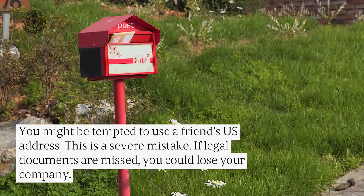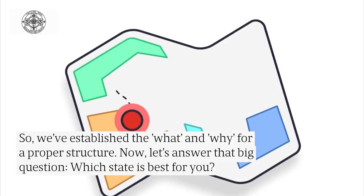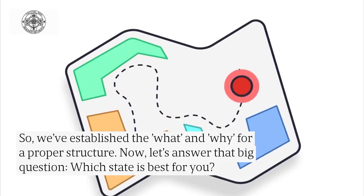You might be tempted to use a friend's US address. This is a severe mistake. If legal documents are missed, you could lose your company. So, we've established the what and why for a proper structure. Now, let's answer that big question. Which state is best for you?